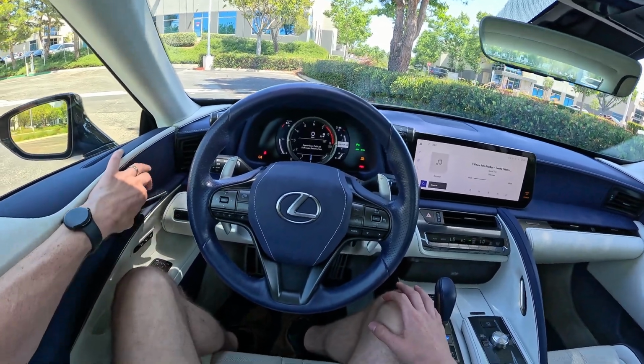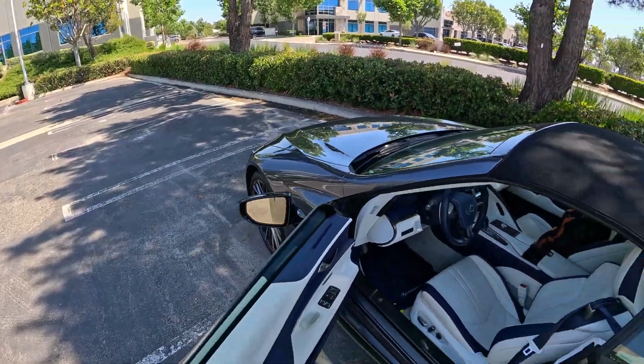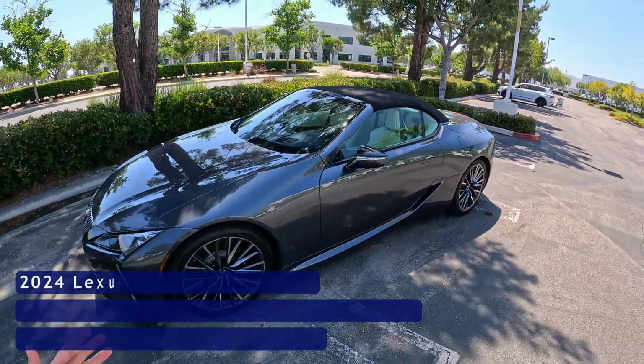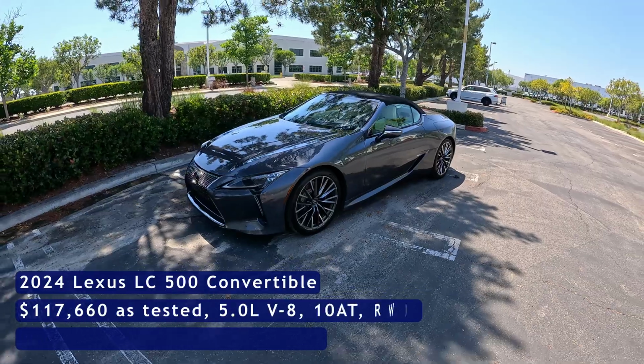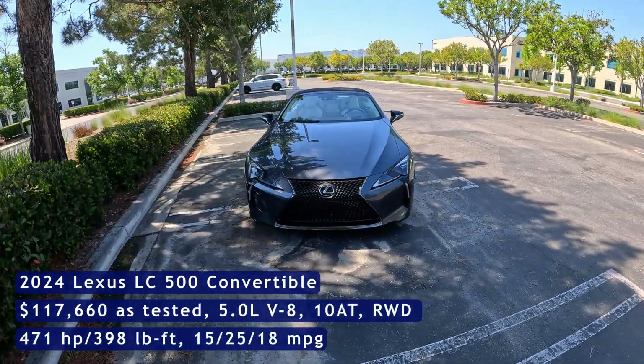But before we get started, let's hop out and take a look at it. Some slight refreshes for 2024, including a new infotainment screen featuring Lexus's newer infotainment system. And we've got a new color right here. I'm forgetting the name, something gray.